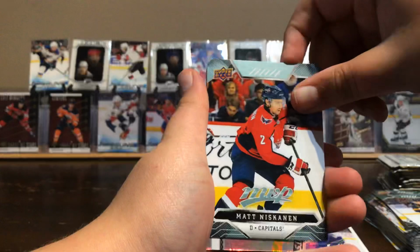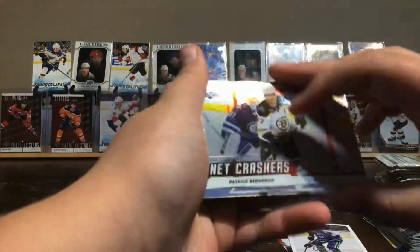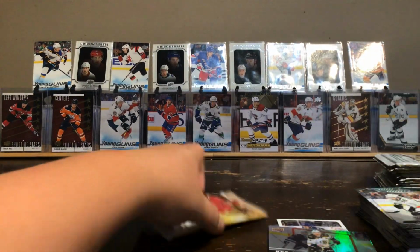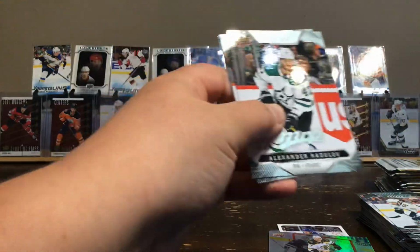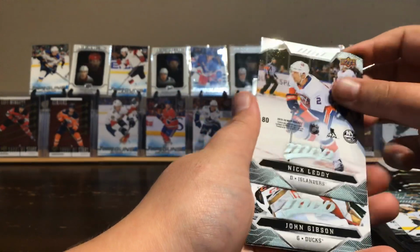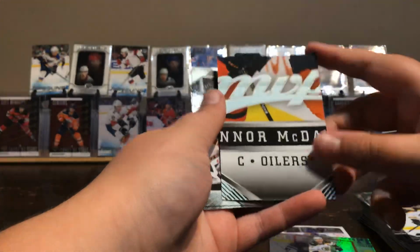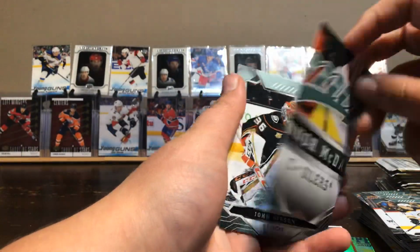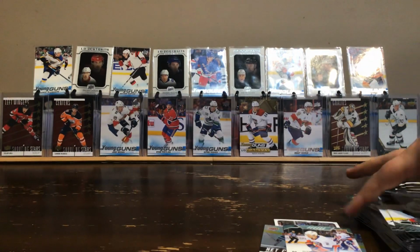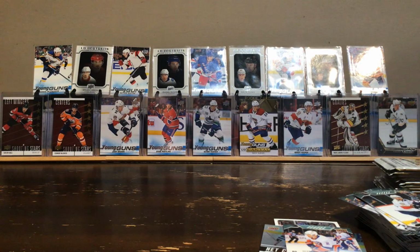Jeff Skinner, Matt Niskanen, a Net Crashers Patrice Bergeron, Charlie Coyle, and Mike Hoffman for my 11th pack. And then after this pack, it will be my dad's turn to open up the pack. Alexander Radulov, Charlie McAvoy, Nick Leddy. This is part of the puzzle to Connor McDavid's big card. John Gibson and Vincent Trocheck. So there's what I got, and now it will be my dad's turn.